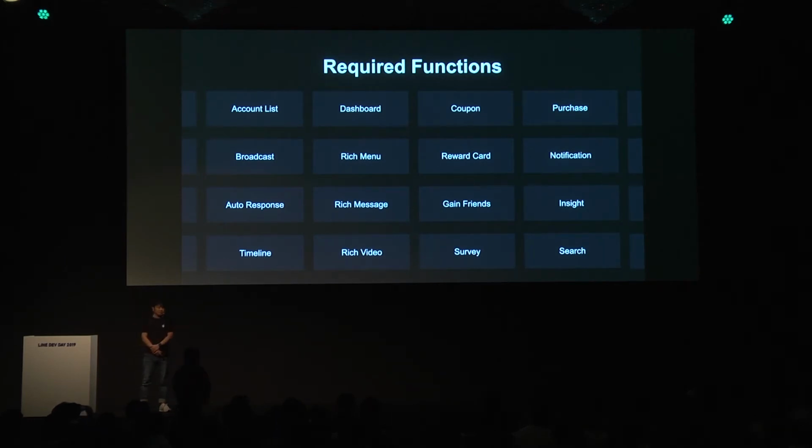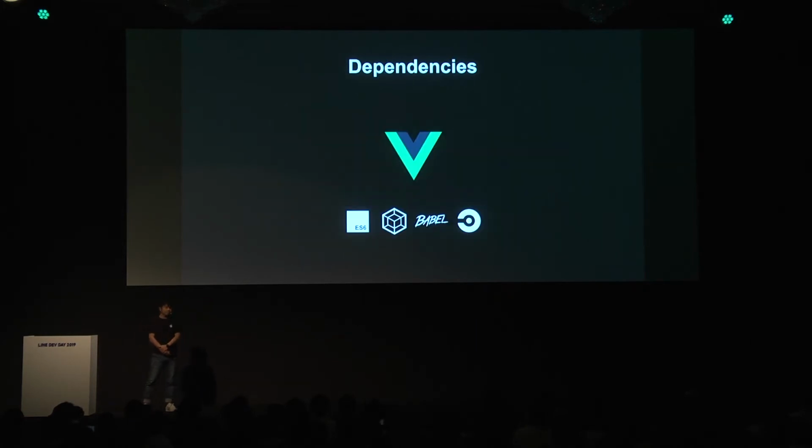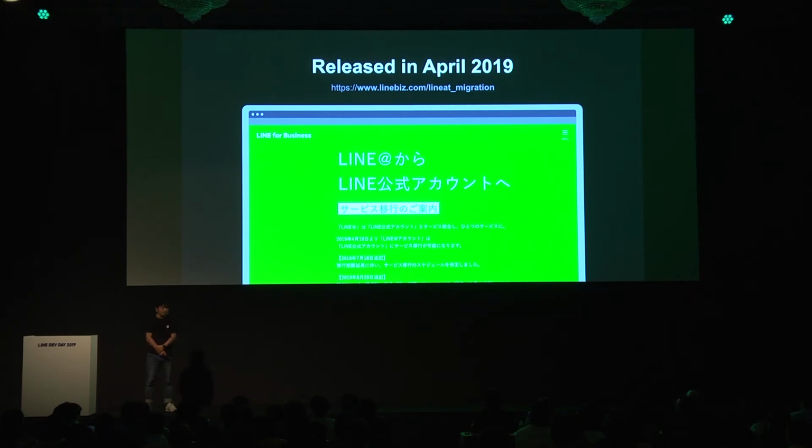Official Account Manager required a great variety of features, and this screen doesn't show all of the functions that are required. The conventional official account manager was created on a Java server based on Angular. And it was a multi-page application, but we updated it to a single-page application. In addition to Vue, ES6, Webpack, Babel, and Circle CI were our selections. With Vue as a UI framework, we also decided to use Coromo and Coromo View. Finally, this April, the new official account manager was released successfully.